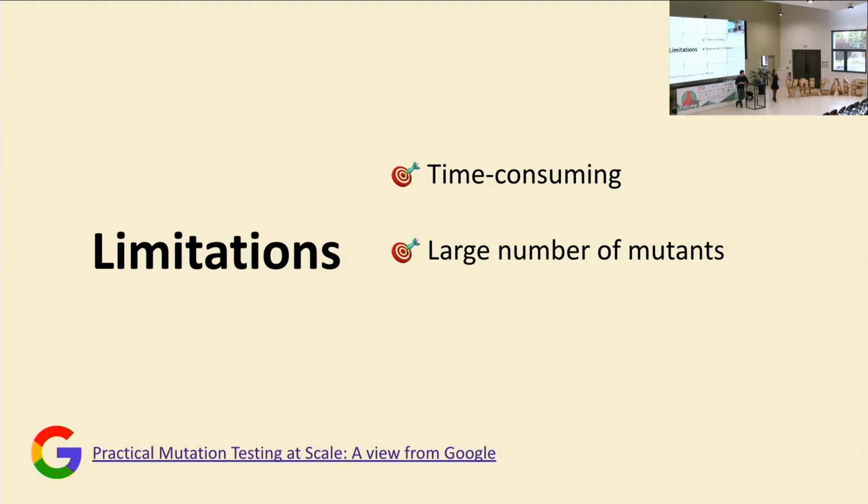Actually, there is a study done by Google, practical mutation testing at scale, where they have a code base composed of 2 billion lines of code, and they run 150 million tests on a daily basis. They wanted to apply mutation testing against that. Can you imagine how many mutants can be created out of 2 billion lines of code? It's huge, and running 150 million tests on a daily basis is crazy. You can't do that, actually.